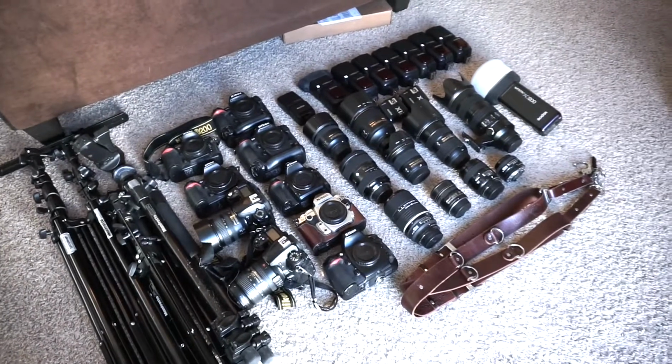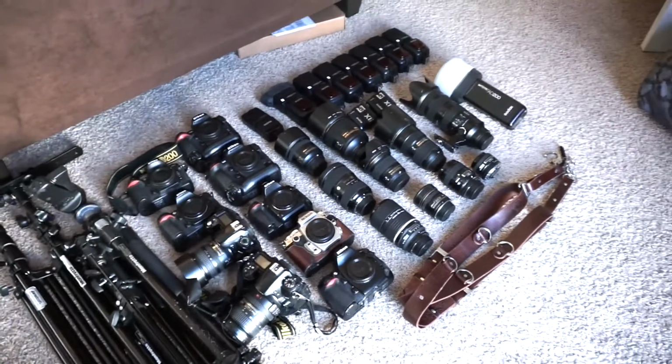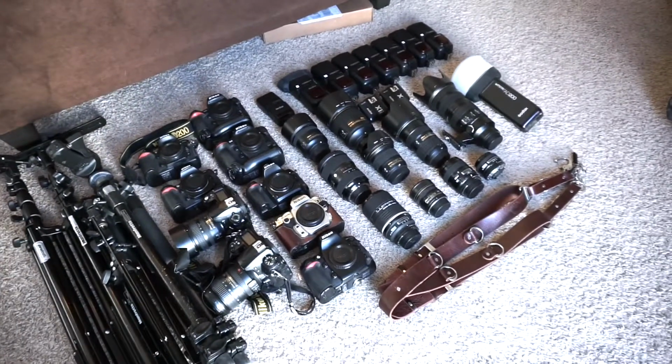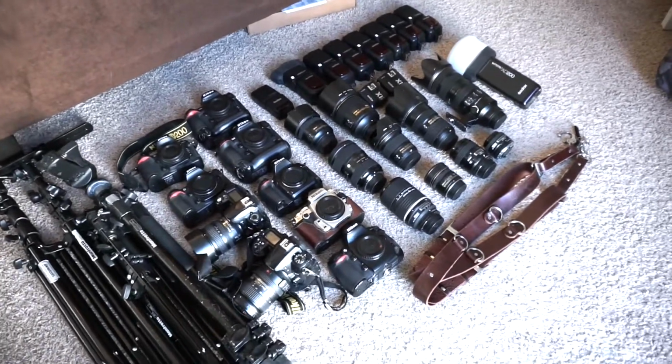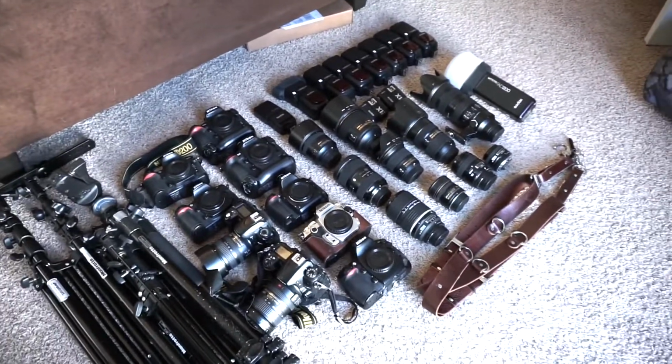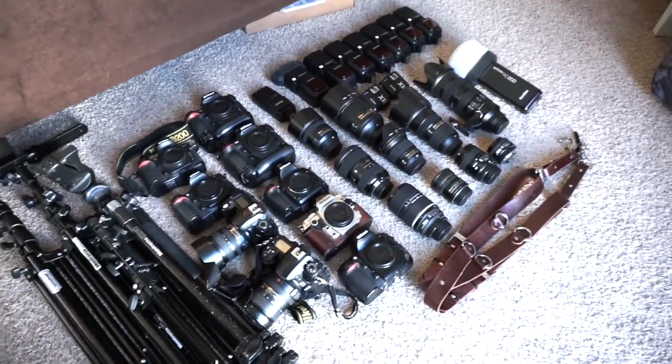So here's the camera equipment I regularly use for shooting weddings and portrait sessions. Everyone has their own thoughts and ideas on what works best for them. As far as me and what I incorporate into my business is concerned, this is the gear that I've found to work best and covers a large variety of different shooting situations.